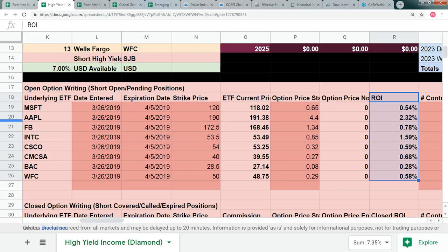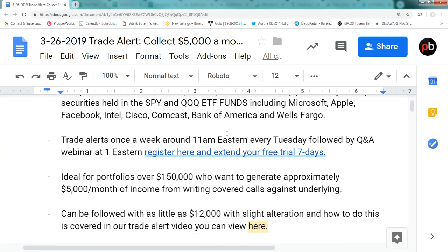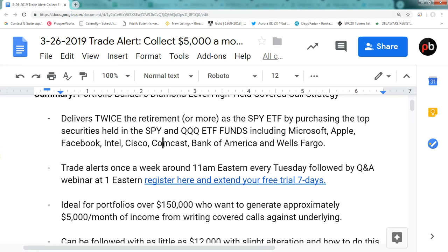And simply, this is made possible by just getting rid of the cushion between us and the underlying asset, which is what the SPY does for us. Now, just reviewing the trade alert, and then we'll look at some other charts and interesting data. Again, this delivers approximately twice the income, and it has 1/3 the work in terms of how often you have to trade. The work we are putting on is about 8 times as many trades, obviously, because there's 8 securities in our portfolio.